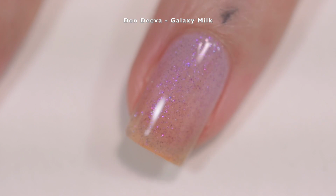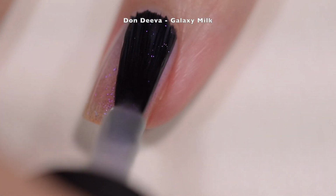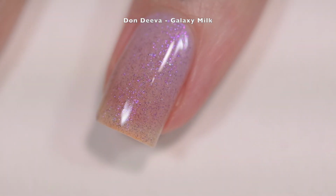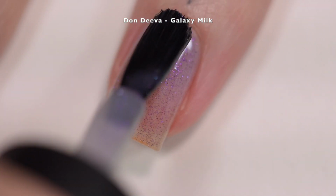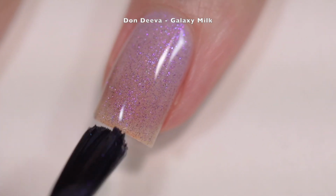I had absolutely no issues. This polish is not going to give you any difficulty to remove, and I used just 1 coat of a glossy top coat to shine it up and make it nice and shiny. So here you have 3 coats of Galaxy Milk.